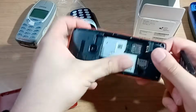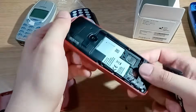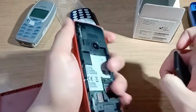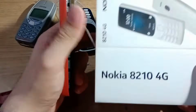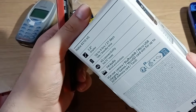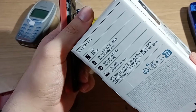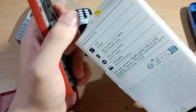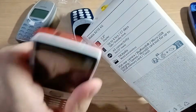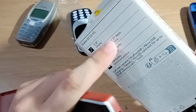And this phone apparently supports 2 SIM cards. This is a dual SIM card device, and it's also got the micro SD card slot in it. And apparently, you can upgrade it to 32 gigabytes, I believe. Does it say on the box how much you can? It's a 2.8-inch screen, up to 6 hours, 27 days talk and standby time. Hang on, why does it say 6 hours to 27 days? Oh, that's an order. So 6 hours talking, so I can talk for someone for 6 hours on the phone, and 27 days on standby.